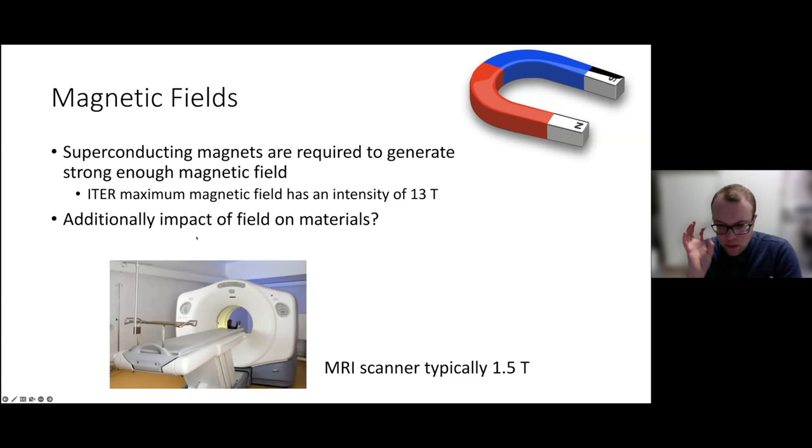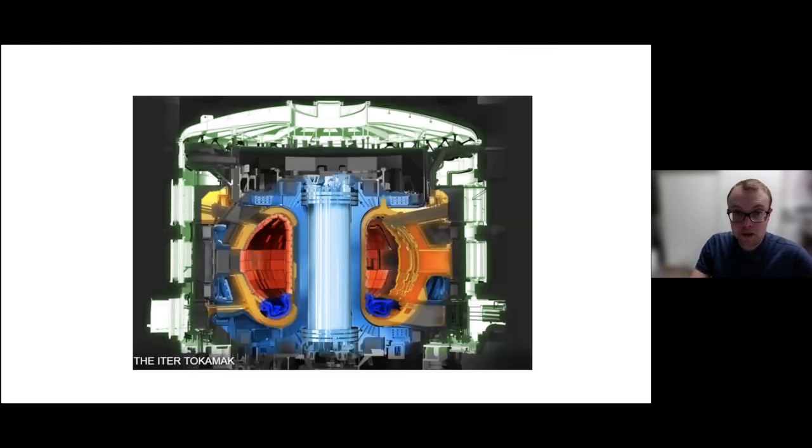There's a question mark about whether we also need to worry about the impact of the magnetic fields and changing magnetic fields on the materials involved. And there are also challenges associated with the superconducting materials that we use inside those magnets. So, needless to say, we've got some challenges ahead of us.